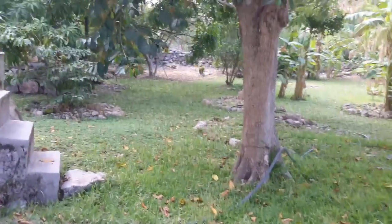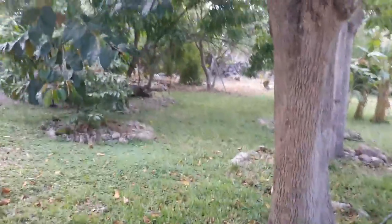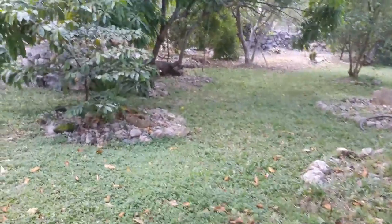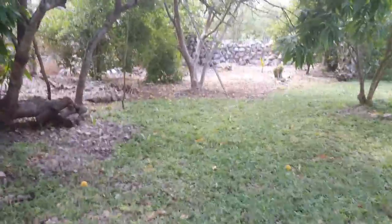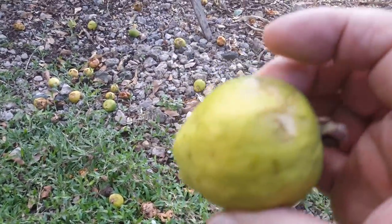Oh, I was gonna go back here and look at the guayaba. Well, I just love the fact that my avocado tree is doing so well. I'm still waiting for the well driller guy to show up, but few of the smaller mangoes on the ground, but look at all the guava. I'm not sure exactly what to do with this, but I know what to do with this. I'm going to eat it.